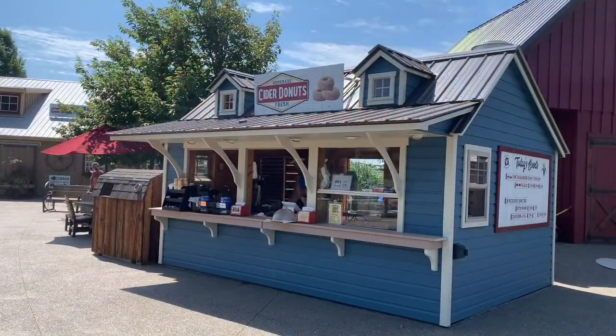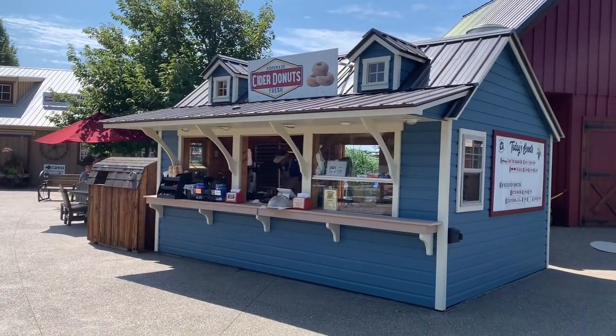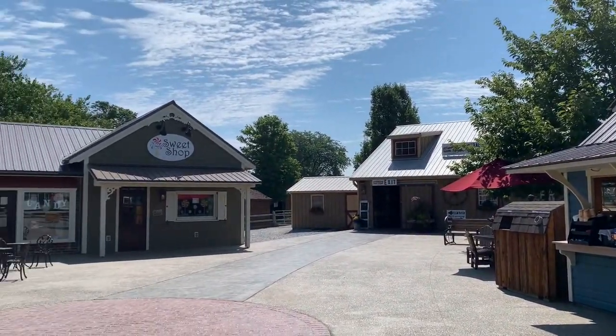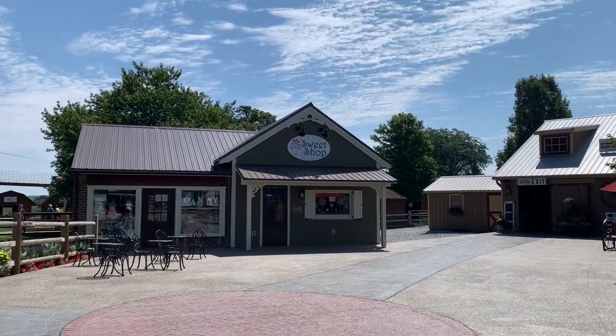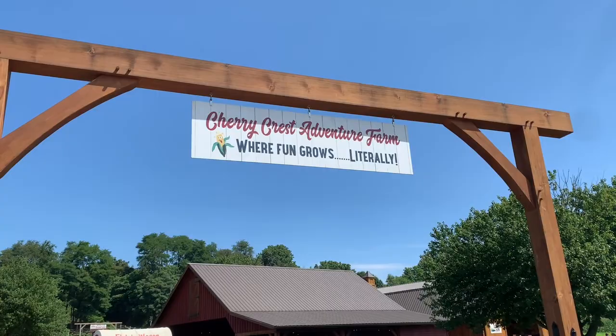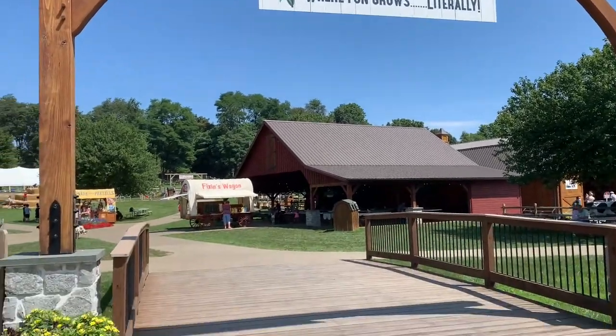Oh my goodness, cider donuts. Now I am going to have one of them. You betcha. Oh my gosh, oh boy, the sweet shop. Cherry Crest Adventure Farm, where fun grows, literally. Look at all this.